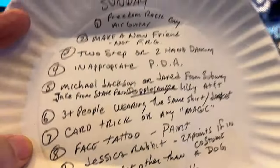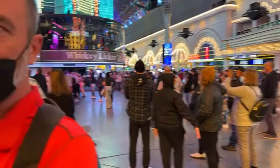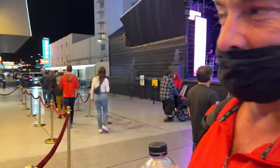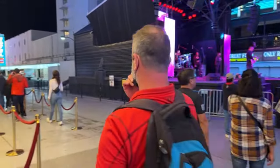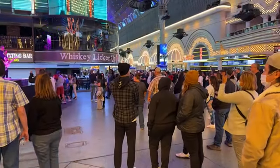Number six, three plus people wearing the same shirt or jacket. That's another one. No entry. What's that? We don't need no entry. You have to go down that way and around. Good luck. All right, I'm giving directions to the Circa now.